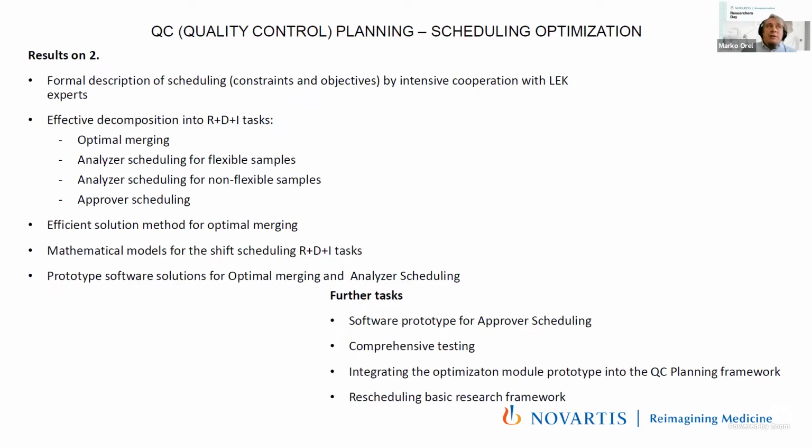Results on development of algorithms. Here, of course, there were a lot of meetings just to understand the problems in full detail, because if you don't know all the details, then you cannot start with doing algorithms. And then the strategy was to divide the development into four parts. One is related to optimal merging, one is the scheduling of the approvers, and then there is also the scheduling of analyzers, which we split into two parts for flexible and non-flexible samples.